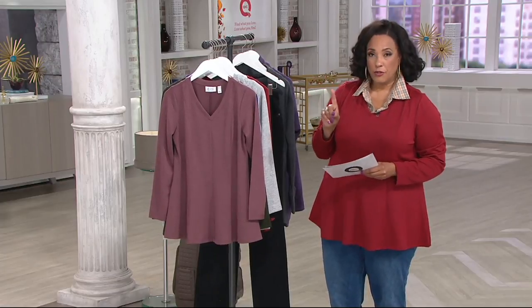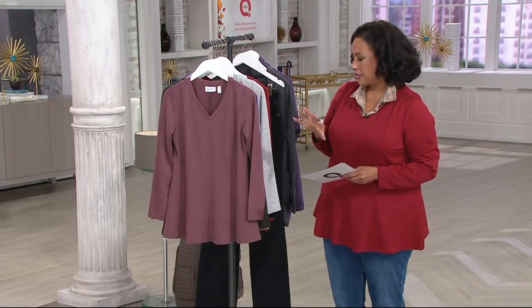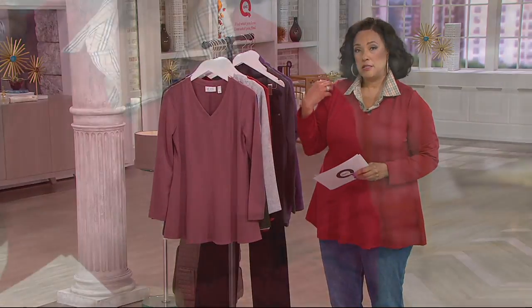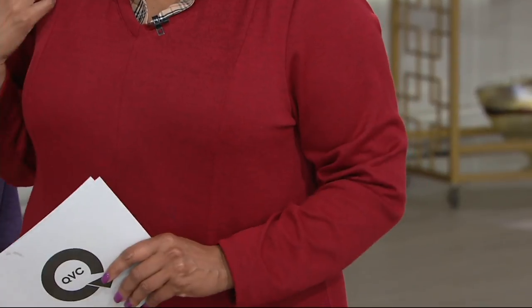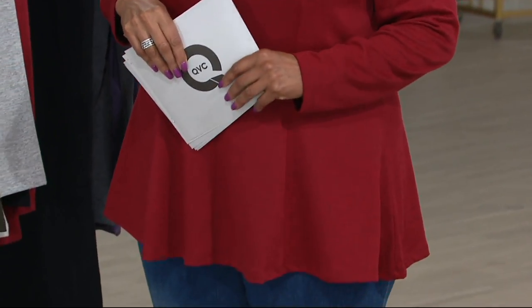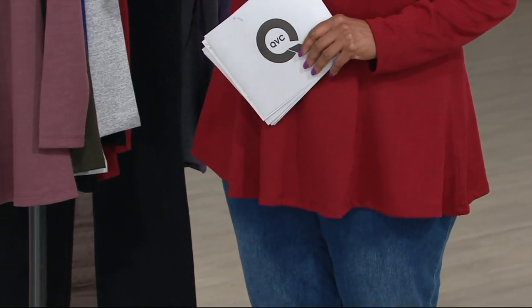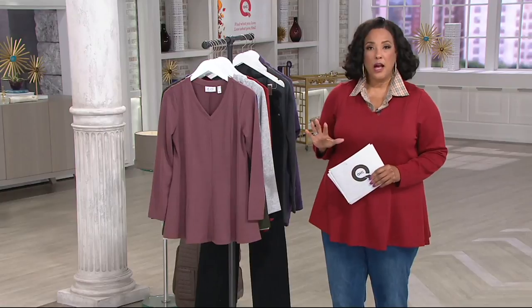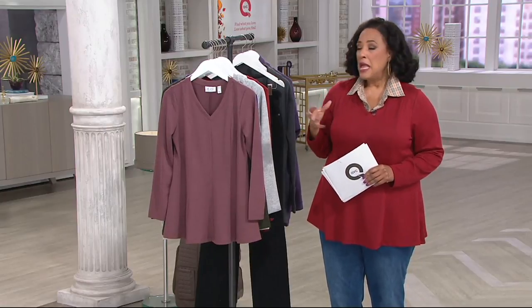Now I will tell you, this is offered in sizes extra, extra small through 3X. And it runs true to size. And the fit and flare is designed so that it fits you through the shoulder area and then flares going down to the hip area. It is true to size in what we describe as semi-fit. And that means it follows the lines of the body with a little ease.